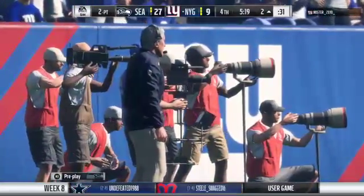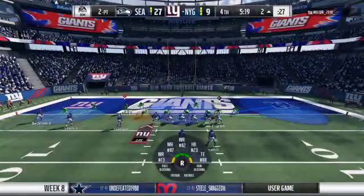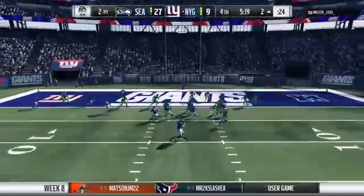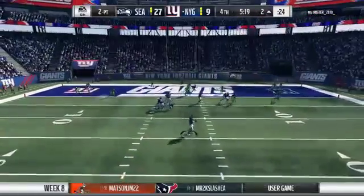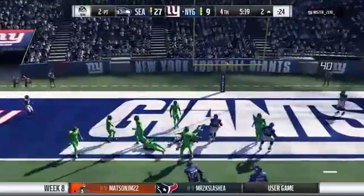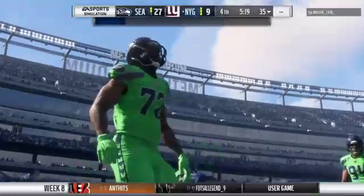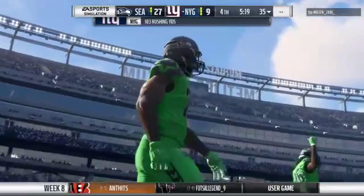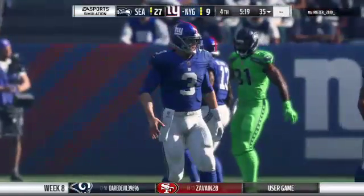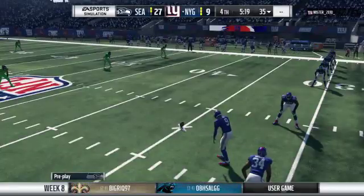Watch 82. He likes to sneak out late. All right, here we go. From the gun, Webb. And that is incomplete here. Tough there. Good pass, hit the hands. He just couldn't bring it in. And every receiver's coach everywhere seeing that play: focus. Watch it all the way in and tuck it away.